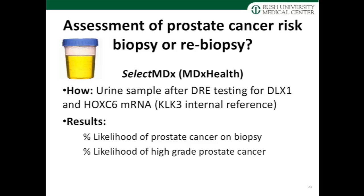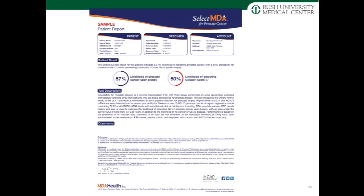This is another urine test here. So again, the physician does a digital rectal exam, and then they take a look at 2 different biomarkers that are associated with high-grade prostate cancer, and it'll give you the % likelihood of prostate cancer on biopsy and the % likelihood of that being high-grade prostate cancer.